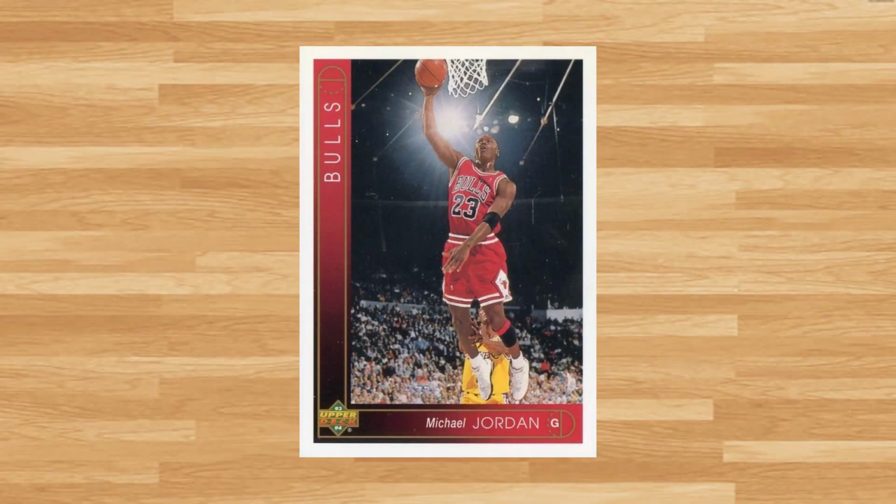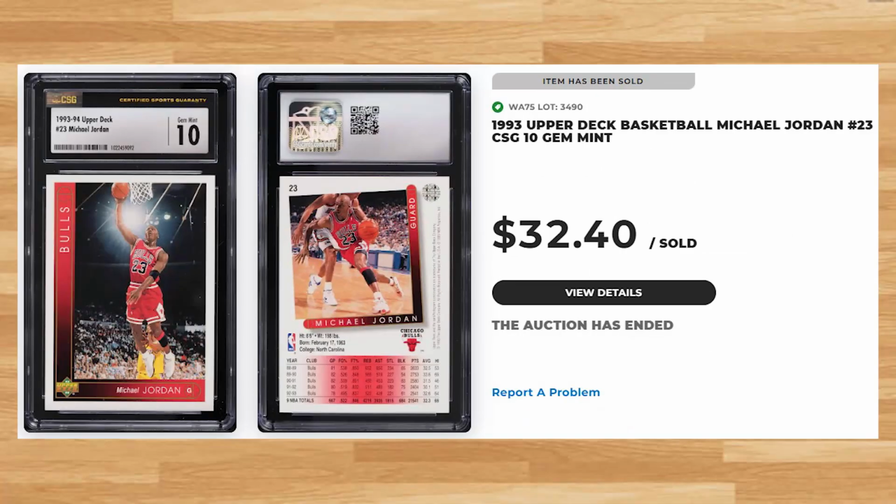Coming in at number 22 is this 1993 Upper Deck Michael Jordan, card number 23. This was a CSG 10, and it sold for $32.40. This price is down as the two other CSG 10 comps I found of this card from 2023 were for $41 and $50. An SGC 10 of this Jordan will set you back around $70, while PSA 10s have been averaging closer to $120 recently.